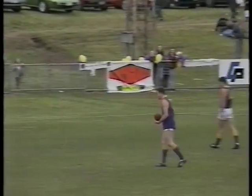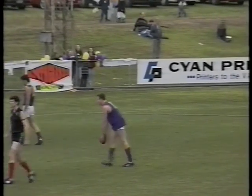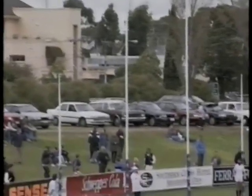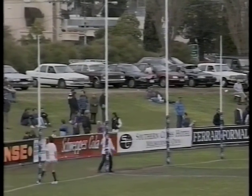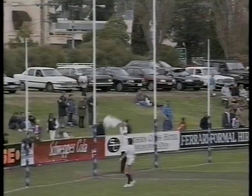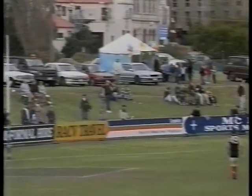Yes, it was the old-fashioned straight down the middle of the ground, wasn't it, Doss? And Stewie got the ball out well, and Harrison finished it off with a very, very good pass to Phillips, and Phillips is going to kick his second, which he does quite easily. So Phillips kicks his second for this quarter, and Collegians on to 5-14-44. Old Melburnians 10-13-73. 14 minutes gone on the Jefferson Ford scoreboard.